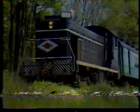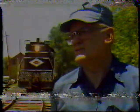Engineer Dorrance Taylor takes great pride in his 750 horsepower Lima. The engine was purchased new by Cincinnati Union Terminal, Cincinnati, and they sold it when they went out of business to Cadillac in Lake Charles, Michigan, and we got it from them. That was our first locomotive.